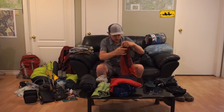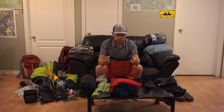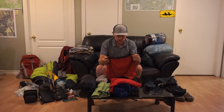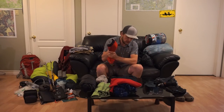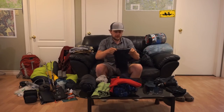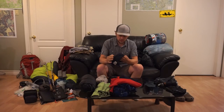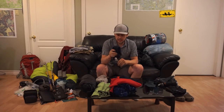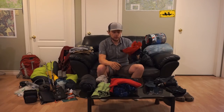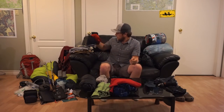Next, I'm going to jump over into my boxer briefs. I'm bringing three pairs of boxer briefs. These are Exofficio Give-N-Go boxer briefs, and they are really, really comfortable. A little bit pricey, but my goodness, are they ever worth it. I got two pair of those, and one pair of just polyester and spandex from Mountain Equipment Co-op as well. Really comfortable. I wore these on the CT and the JMT, and they were extremely comfortable. But these two are even more comfortable and very breathable, odor resistant, you name it. Wonderful material this underwear is made of.